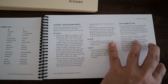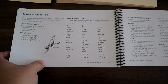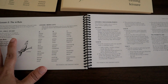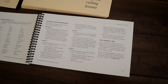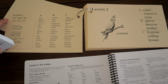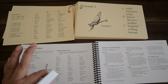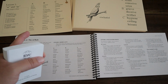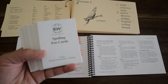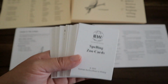So, like I said, I am still learning a lot of this, guys, but I've heard good things. I'm going to link a video down below. My friend Megan over at Pennies and Salt has a video about Phonetic Zoo, and she knows a lot more about this than I do because she's used it before. So I'm going to link her video down below if you want a little more information on exactly how this works.